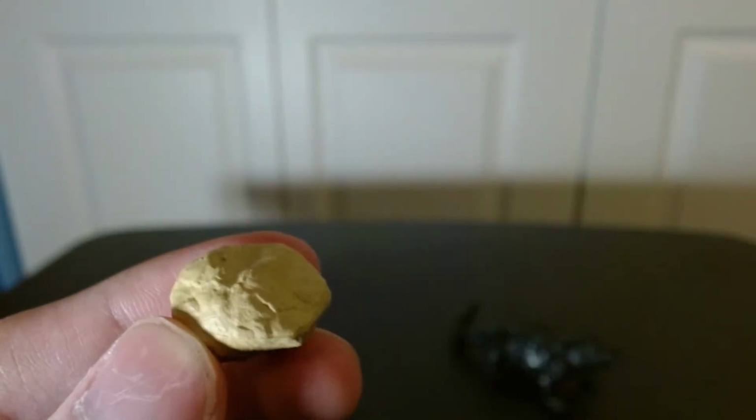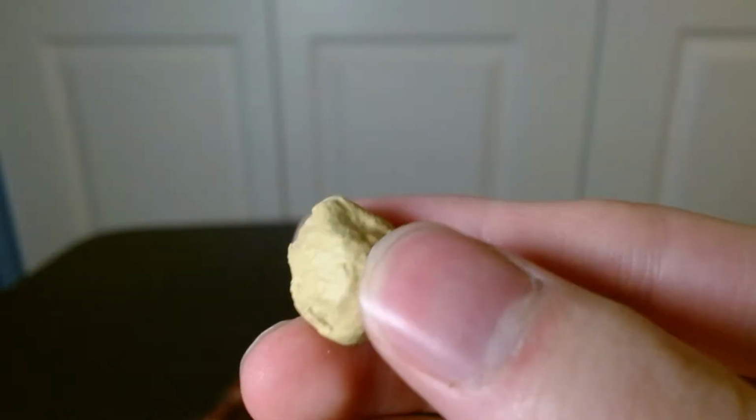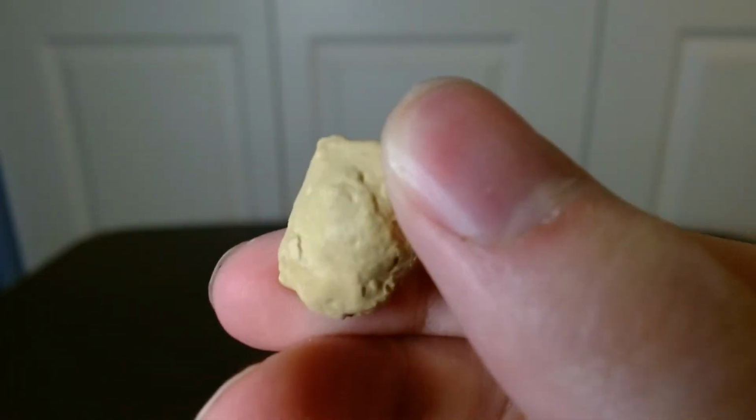Then we have this rock. Now this rock actually feels like a rock. Like, it doesn't even feel like plastic, but it definitely is plastic. Very, very nice texture work here for just a small little accessory too. Got a lot of detail for a little thing. But this is just another actual accessory.